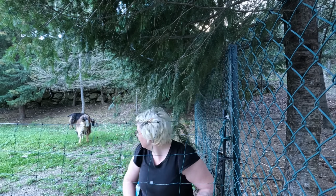I think there's midges or something out here, they're biting my head. I'm thinking I might put some type of fencing structure up around the base so they can't get to the bark.